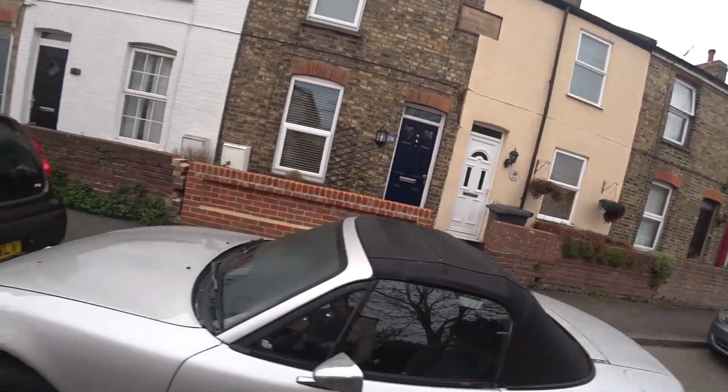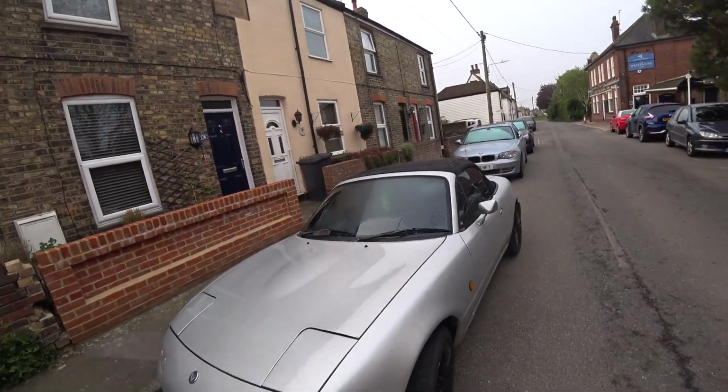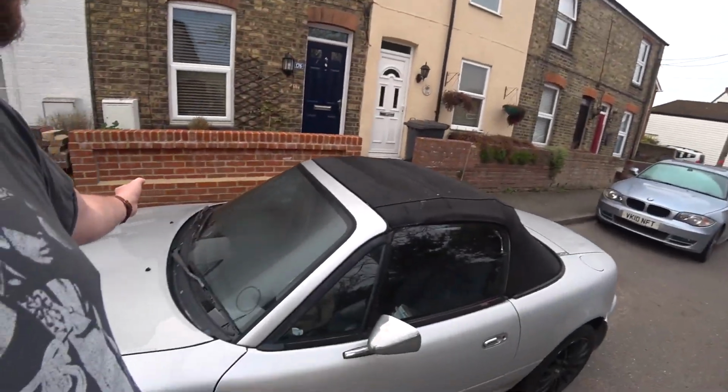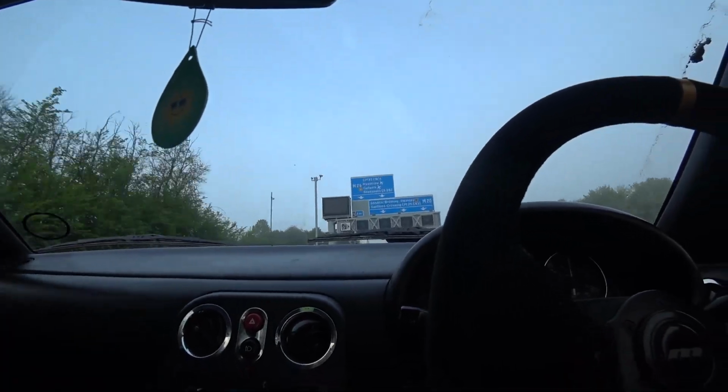It's the Crisp Packet, yes, the Mazda, aka the Crisp Packet. Coming all the way to Guernsey, should be great on the roads, look at that. Would you believe, well, you probably would looking a bit closer, this car is as old as I am. Let's go.